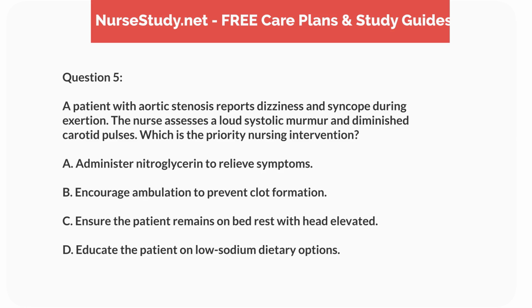Question 5. A patient with aortic stenosis reports dizziness and syncope during exertion. The nurse assesses a loud systolic murmur and diminished carotid pulses. Which is the priority nursing intervention? A. Administer nitroglycerin to relieve symptoms. B. Encourage ambulation to prevent clot formation. C. Ensure the patient remains on bed rest with head elevated. D. Educate the patient on low-sodium dietary options.